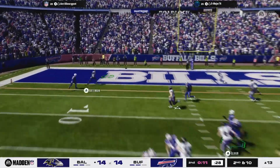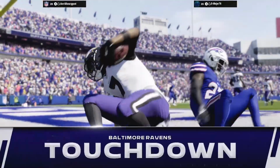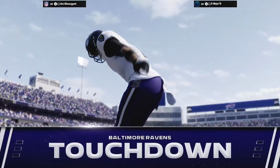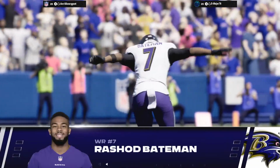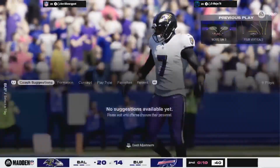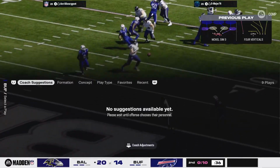From the gun, it's Jackson. That is caught. It's Bateman for a Raven touchdown. Rashad Bateman in the final seconds of the first half. And the Ravens have taken the lead here in the final stages of this first half.